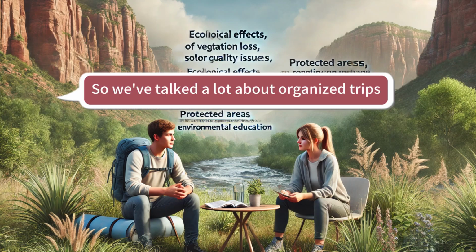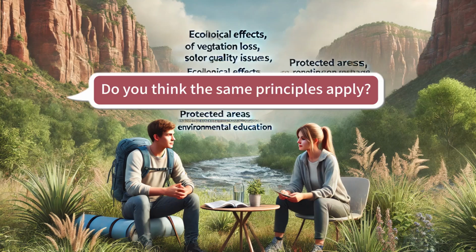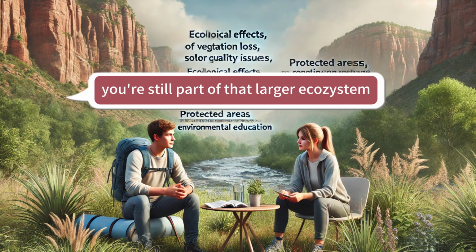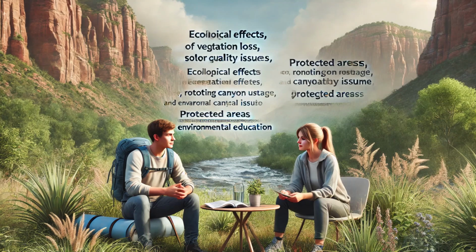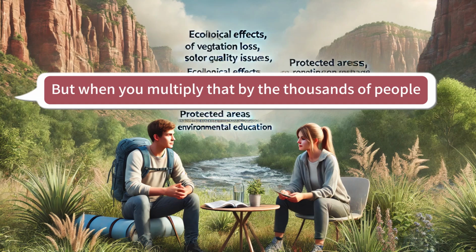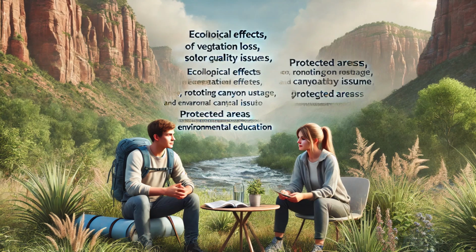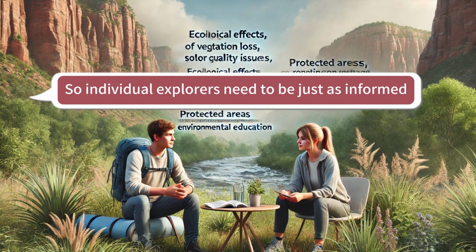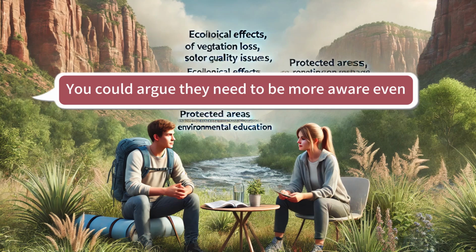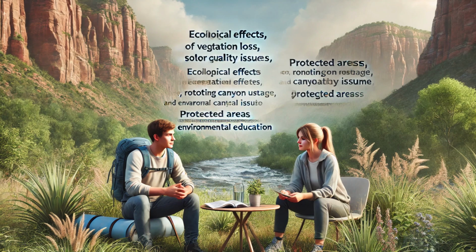Couldn't agree more. So we've talked a lot about organized trips, but what about individual explorers? Do you think the same principles apply? Absolutely. Even if you're just one person, you're still part of that larger ecosystem. It's easy to think, oh, it's just me, I'm not making a big impact. But when you multiply that by the thousands of people who visit these areas, it adds up. Very true. So individual explorers need to be just as informed, just as responsible. You could argue they need to be more aware, even, because they don't have a guide there to remind them of best practices. That's a good point.